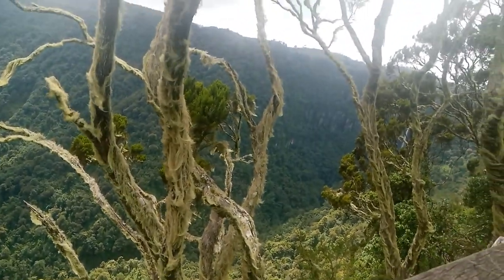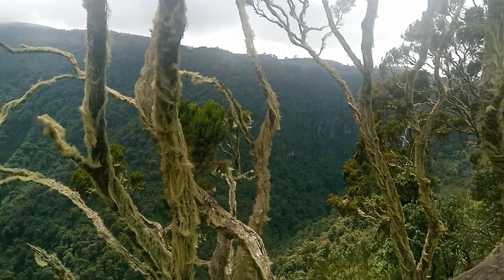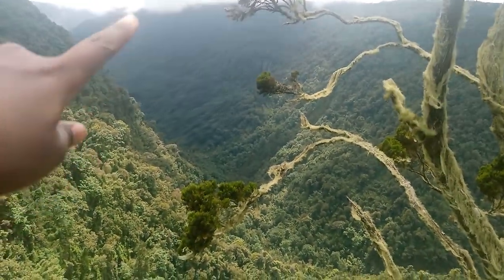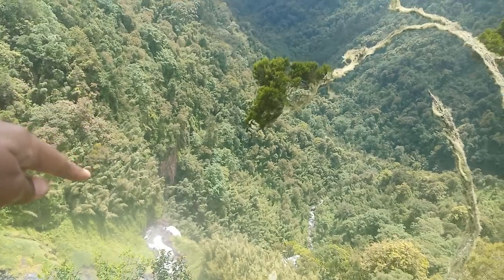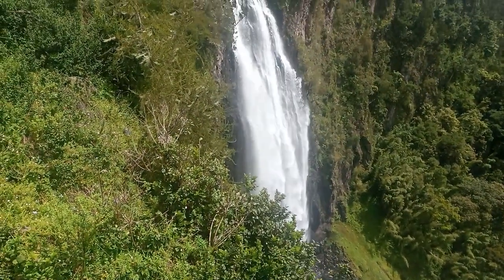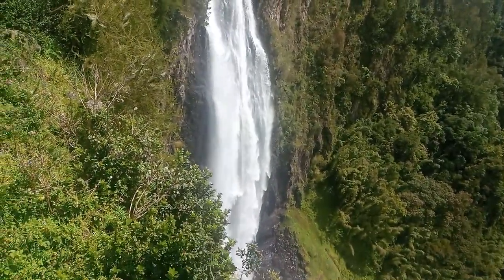Look at that. So there's another waterfall over there, if you can see it. That's the smaller, that's the first one I've shown you. And then there's also a very tiny one because of the rain. Over there, if you can see. And then that's the view. You can see the river down. Let's go back to the view. Let me try and put the phone like this. You can see.